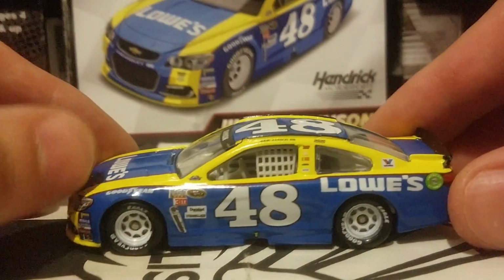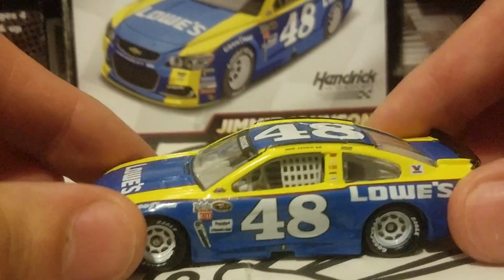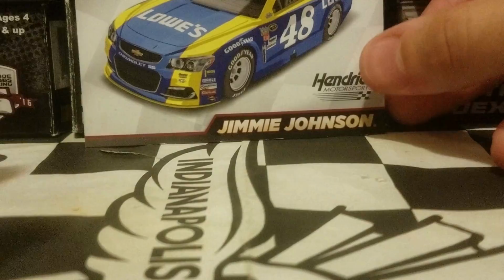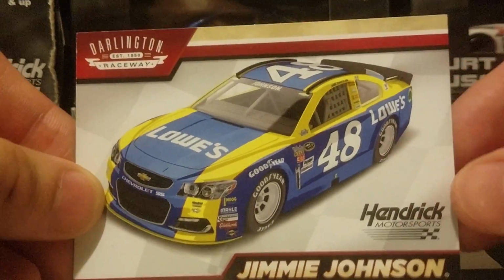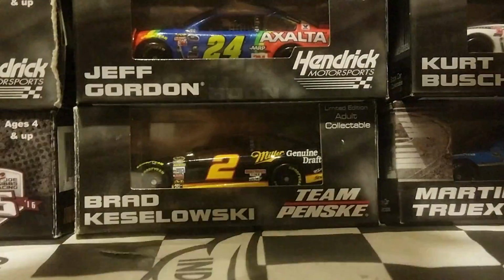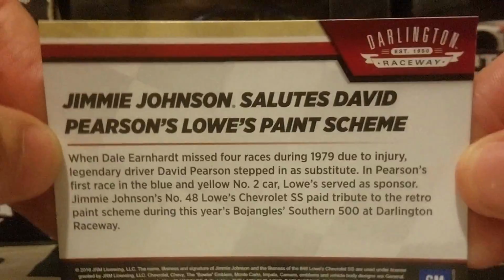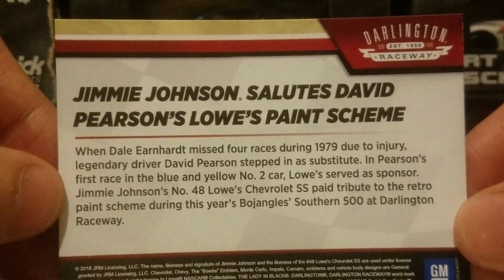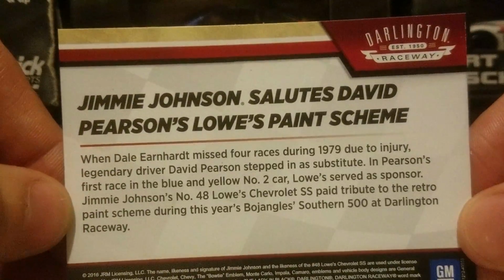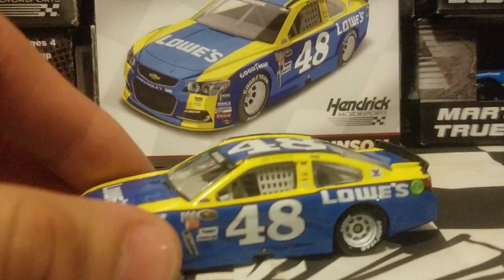You got the nice and bright blue and yellow from Dale Earnhardt and David Pearson, who drove this car. But I will be giving a history lesson about that very soon, as we'll be looking at the card that comes with this. Really nice right there. Like I said, probably one of my favorites, but this car is quite noticeable for any Earnhardt fans. And this little history lesson, if you guys do not know about the 1979 season, about Dale Earnhardt getting injured for a couple races, and David Pearson substituted for him.